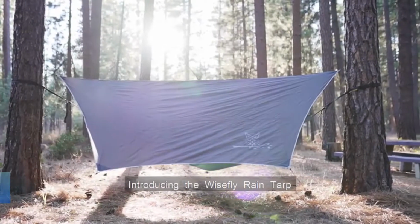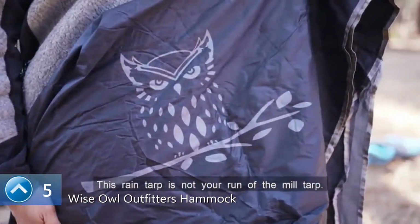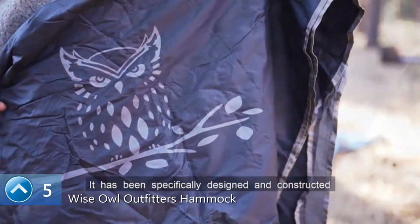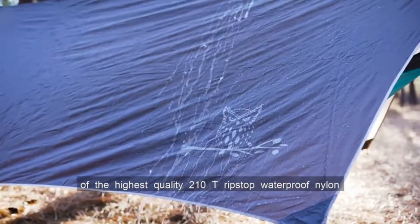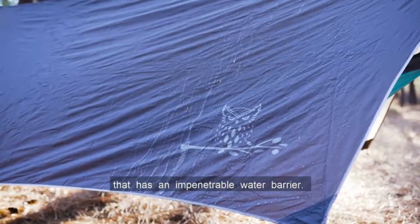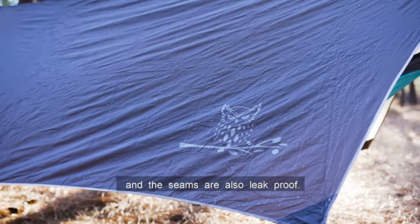Introducing the Wise Fly Rain Tarp by Wise Owl Outfitters. This rain tarp is not your run-of-the-mill tarp. It's been specifically designed and constructed of the highest quality 210T ripstop waterproof nylon that has an impenetrable water barrier. This means that no water will get through it, and the seams are also leak-proof.